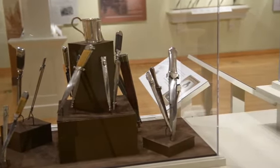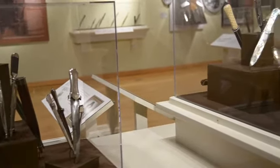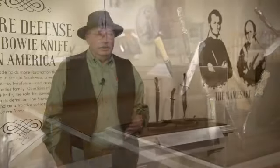To begin with, I didn't do very well. I wasn't trained. And then I went on to get trained, and it's really been a great thing for me. It's really given me something to express a little bit of artistic endeavor for me personally. But the knives are functional, and I'm real proud of that.